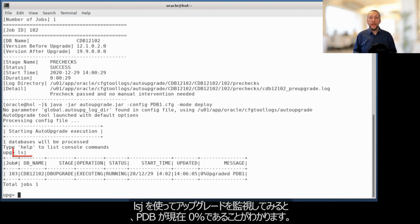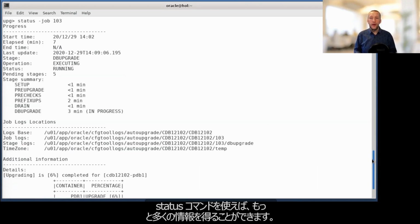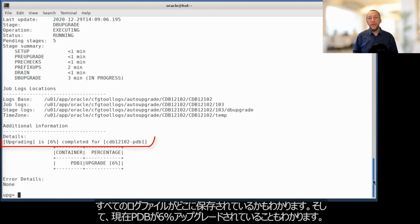I use LSJ to monitor the upgrade, and I can see that the PDB is currently at 0%. I can also use the status command to get much more information. I can see how far in the phases the upgrade has progressed. I can see where all the log files are stored. And I can also see that currently the PDB is 6% upgraded.